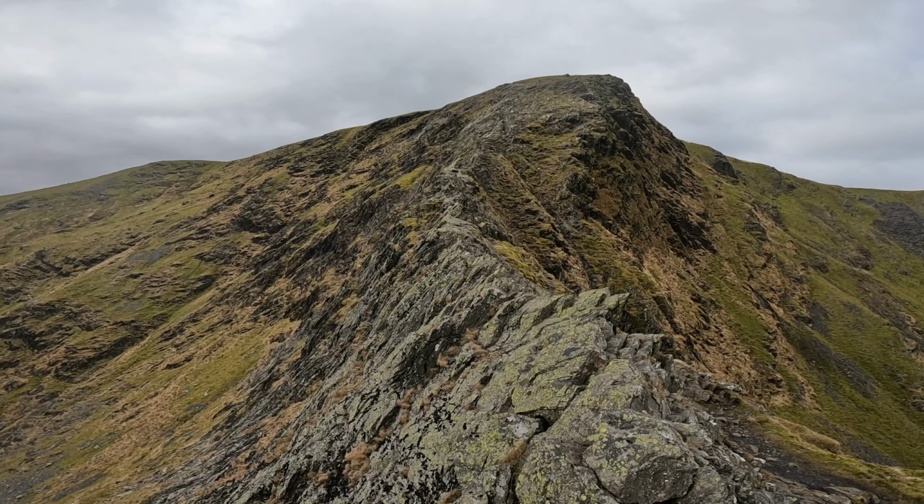So, quite a nice summit view. Great Mel Fell over there. Clough Head over there and Great Dodd and the rest of that range over there. Where I'm heading next, Blencathra.